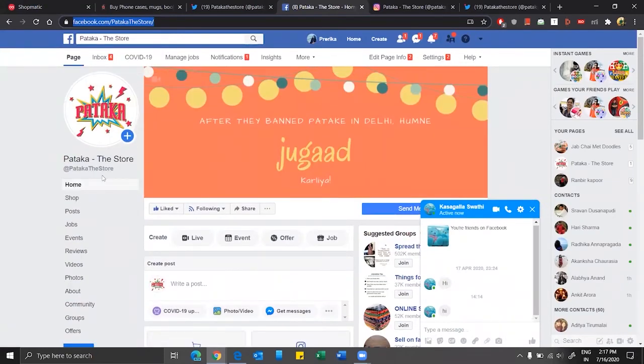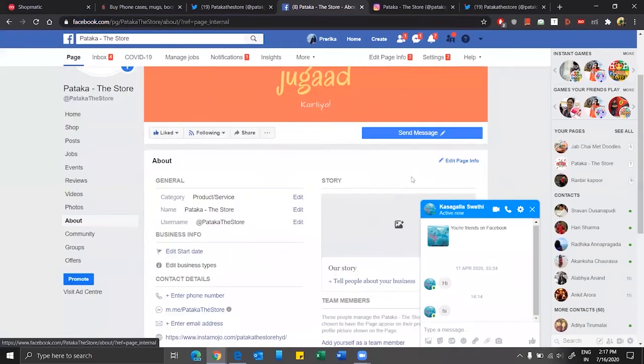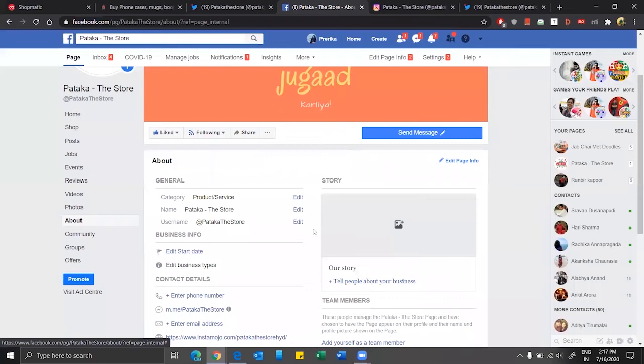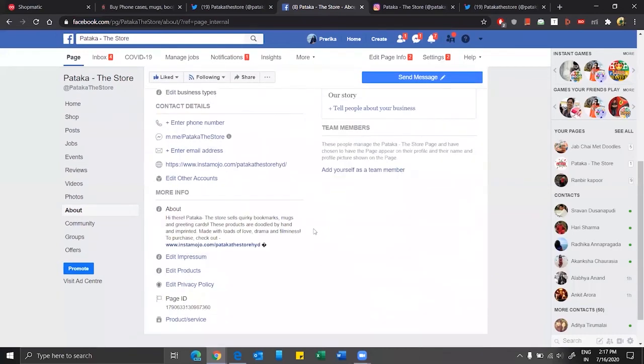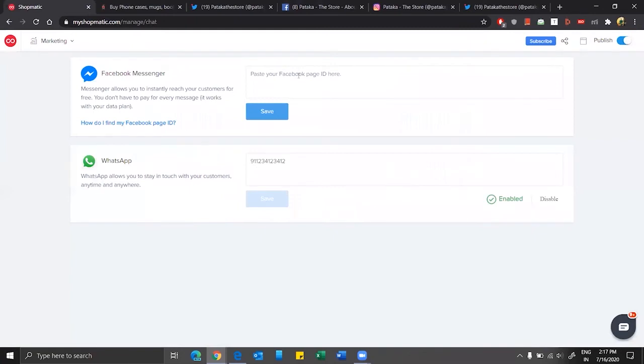On the left-hand side, you can scroll down to click on About. Here, when you scroll down, you can find a Facebook page ID. You just have to copy this ID and go back to your store where you can paste it. Once done, you can click on the Save option.